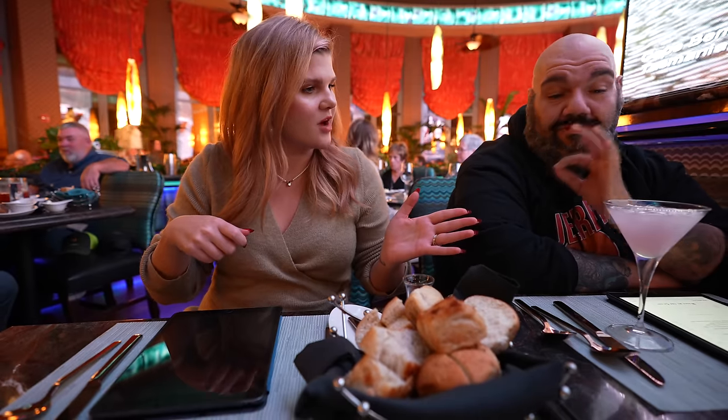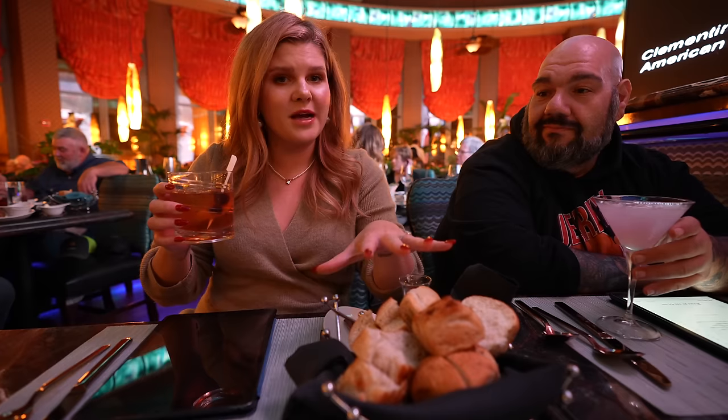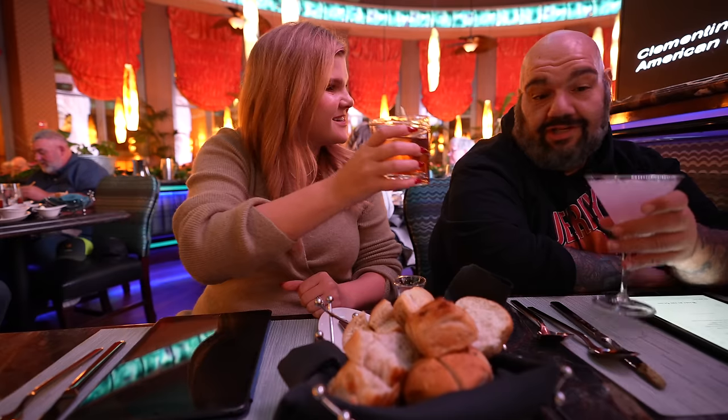How's your cocktail? How would you describe it? Fantastic. Refreshing. Very light, refreshing. Mine's the total opposite. Mine's that deep smoky char. We've got our bread basket. We ordered some apps. It is going to be a really good night. Cheers. Cheers.